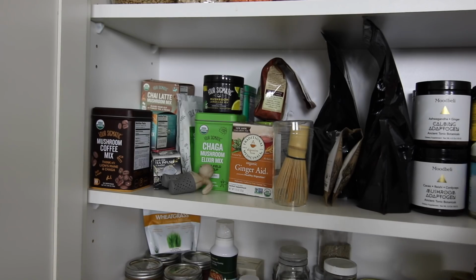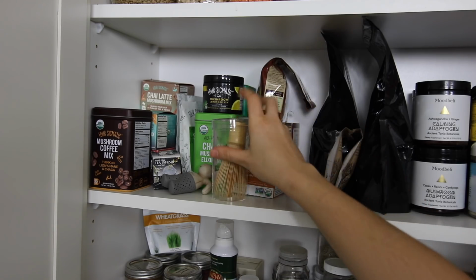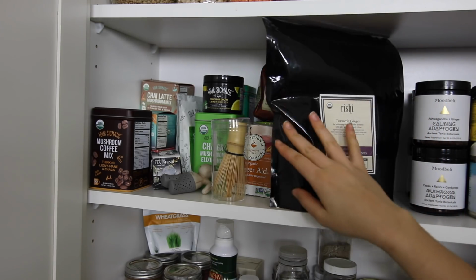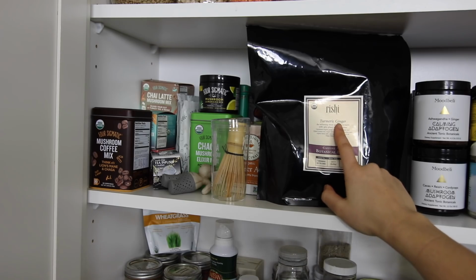you can afford. And then for the rest of the shelf, this is stuff that I use a little bit more frequently. I do like to drink tea. I'm much more of a tea person than a coffee person, though I still do drink coffee. But I like to buy my tea in bulk, and I really love this company, Rishi Tea. This is my all-time favorite tea. It's their turmeric ginger tea.